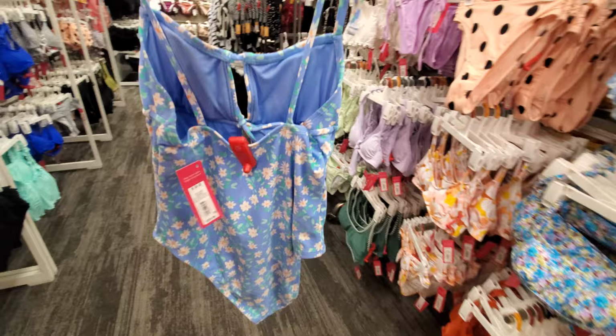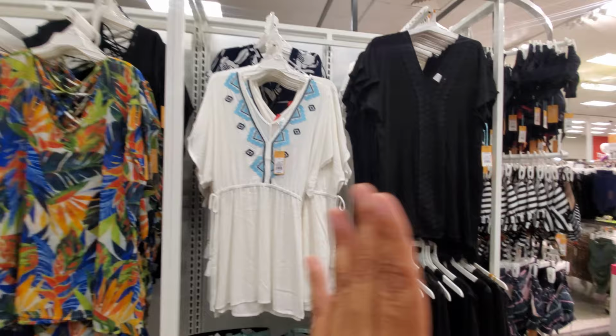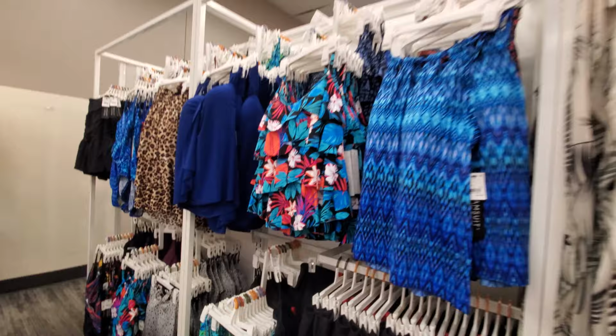They do have cover-ups. This white one is $26 and this black one is $23. They do have something very similar in like TJ Maxx and Marshalls, like on cover-ups. And these are more like the cami tank. It looks like they're $45.